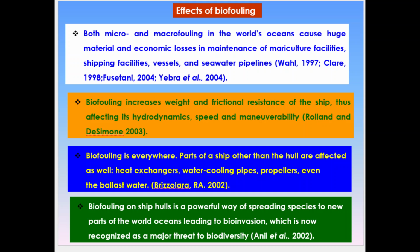Biofouling is everywhere. Parts of a ship other than the hull are affected, as well as heat exchangers, water cooling pipes, propellers, even the ballast water. Biofouling on ship hulls is a powerful way of spreading species to new parts of the world's oceans, leading to bioinvasion, which is now recognized as a major threat to biodiversity.